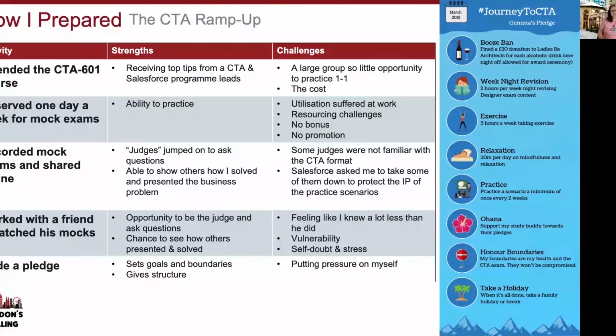I mentioned my friend earlier, so I worked with Matt Morris, who is one of the co-organisers of the London Admin User Group. He volunteered to be a judge and to ask questions, and it gave us a chance to see how others presented and solved as well, because in turn I got to watch him do his presentation. The challenge around that was actually in myself, feeling like I knew a lot less than he did. And that brought a lot of feelings of vulnerability, self-doubt and stress.